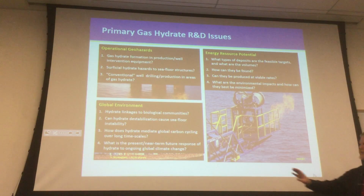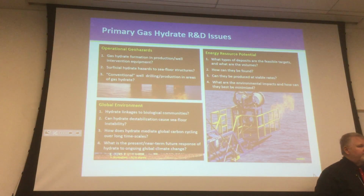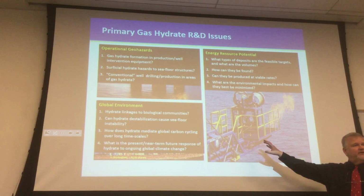So again, we won't really look much at this issue. We're going to focus almost all of our time on the energy resource component. But when we talk about the petroleum system and geologic controls, all these different considerations or motivations are linked. And the linkage is, where do hydrates occur and what are their geologic controls?